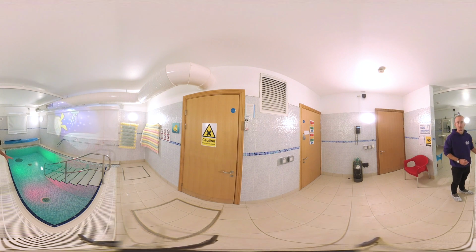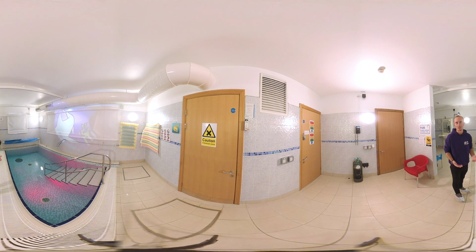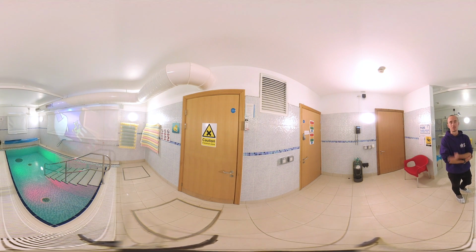You can see the sensory lights that are in there. You can get brothers and sisters in there as well, and mum and dad can get in there too, so you can enjoy a bit of family fun, or it can be used for hydrotherapy. For children who might be in wheelchairs all day, it's a fantastic opportunity to come in here, relax their muscles, and do a bit of stretching. It's really, really beneficial for them too.